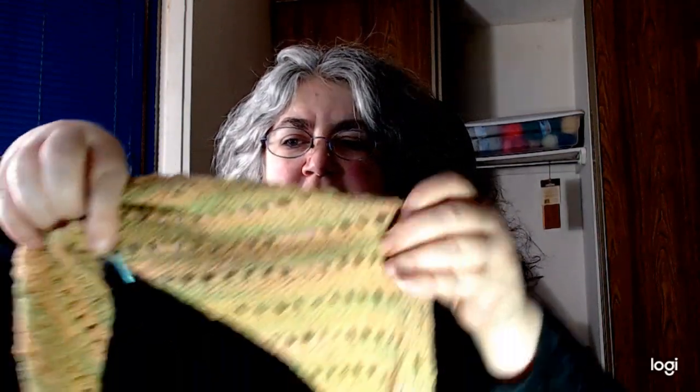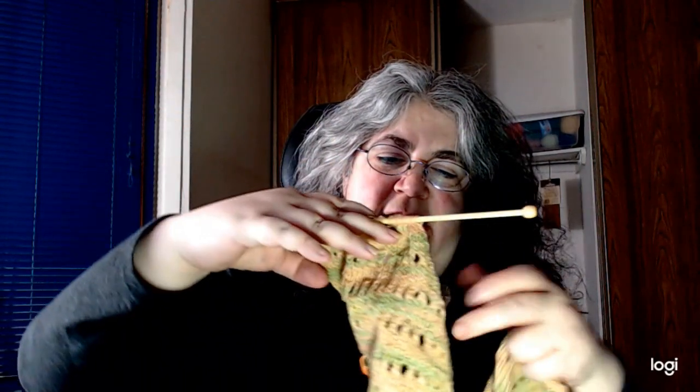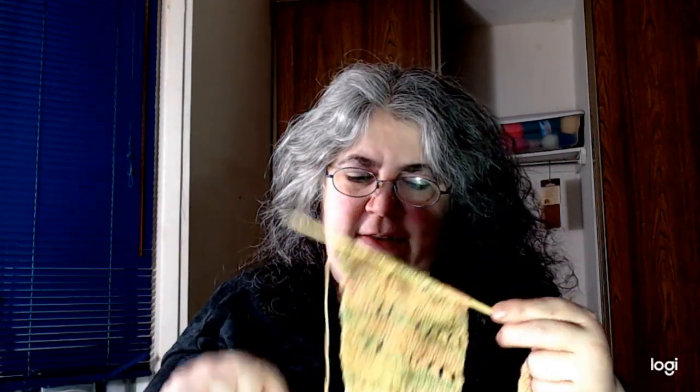So I was here the last time you saw it. It's a diagonal scarf, so that was the repeat I had ended on. And I've added all of this. And I'm still only 30% of the way, roughly.